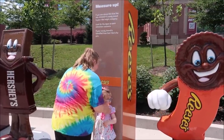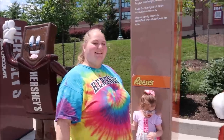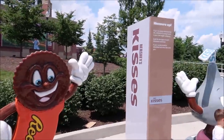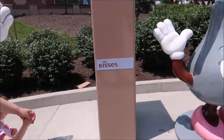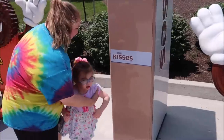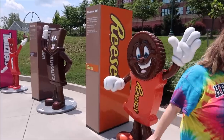Ariel is getting her height checked. It looks like she's not a Reese's. She must be a Kisses. She's probably a Kisses right here. Let's see. There's still a lot of good rides, though. Right there, Ariel. Oh, yeah, she's definitely a Kisses. Just a little too short for the Reese's. Almost.